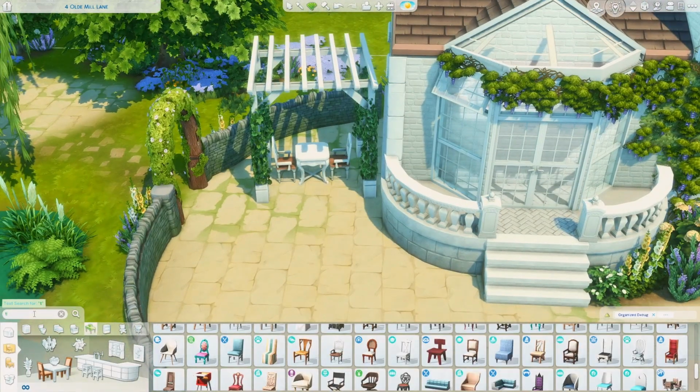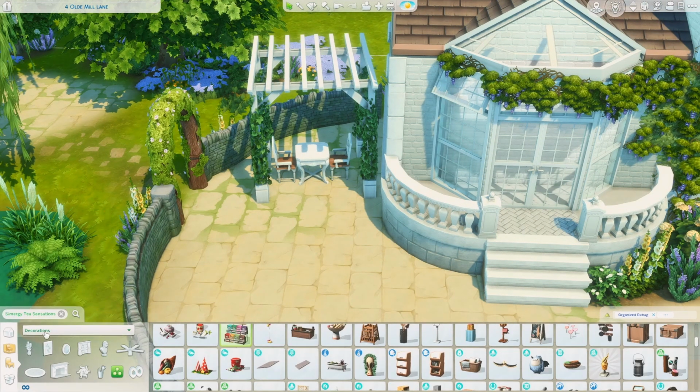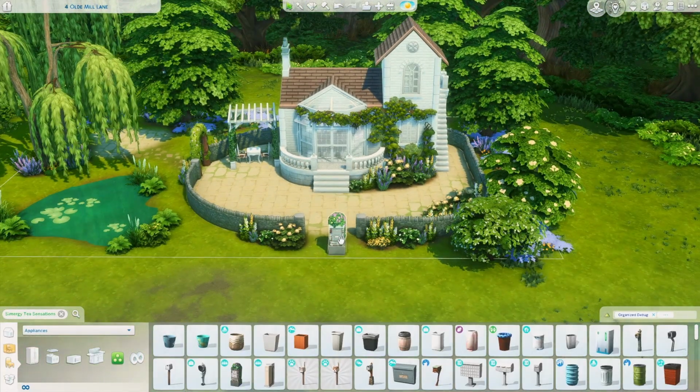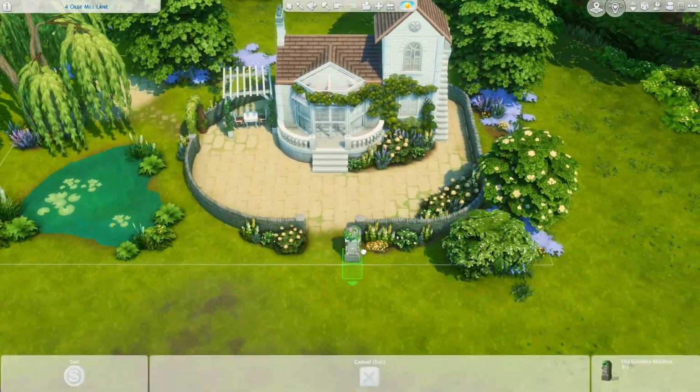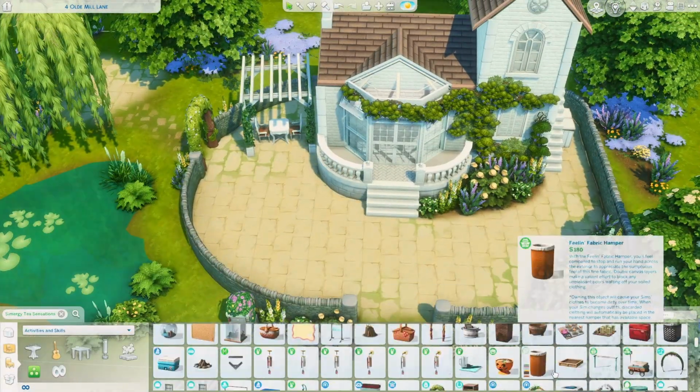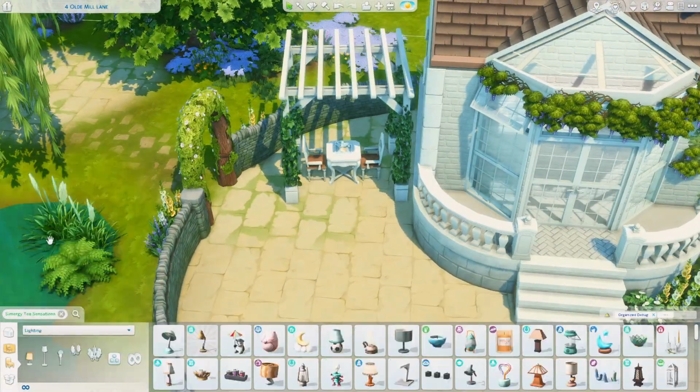I did struggle a lot getting this outdoor area furnished. I just wasn't exactly sure what to put out, but you'll see the things as I grab them out here and there.